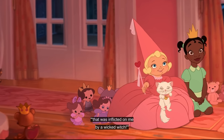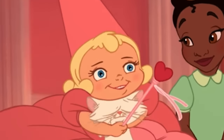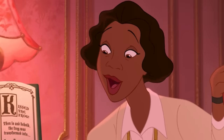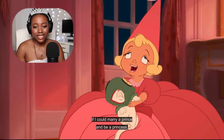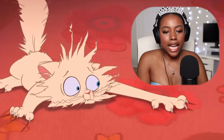"Terrible spell that was inflicted on me by a wicked witch." Oh, Charlotte, I love her. She's so cute. "She stooped down, picked up the slippery creature." And what happens? "And kissed that little frog." Ew. "I would kiss 100 frogs if I could marry a prince and be a princess." Of course you would. Charlotte says, "I'm getting my prince no matter what." Pucker up, frogs. Bang. That cat is traumatized.